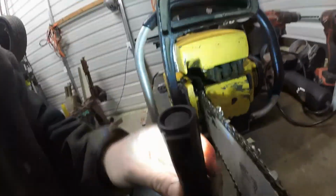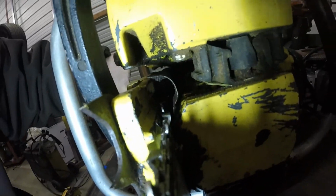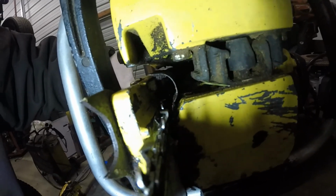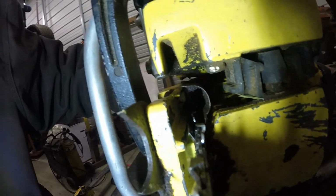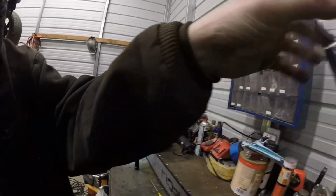The little piece of metal guard there, I guess it has to go inside, but it doesn't fit, so let's keep going.